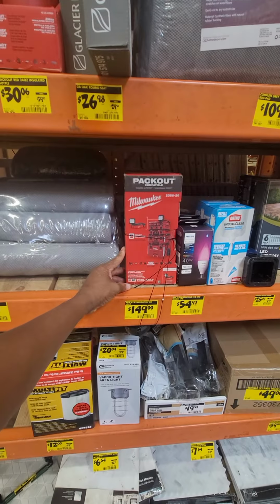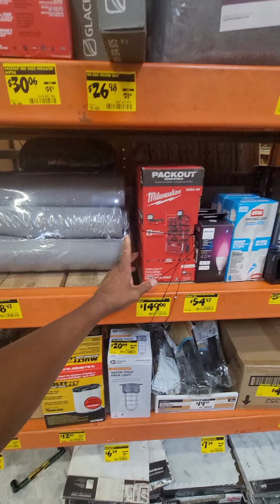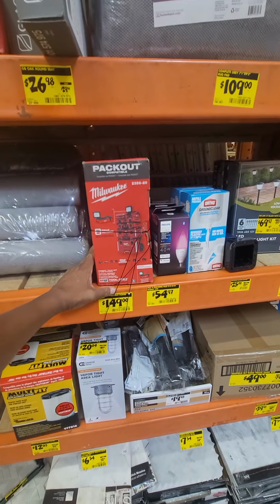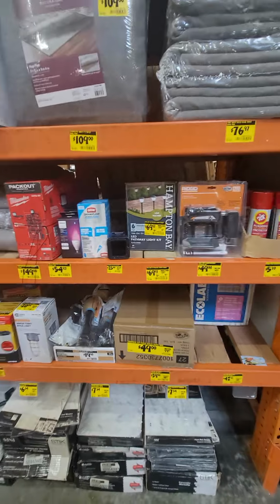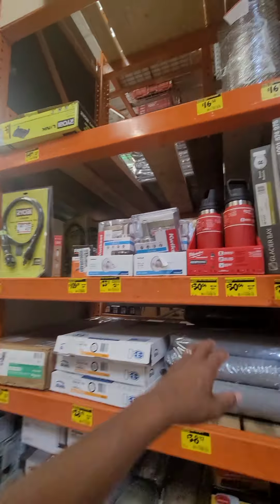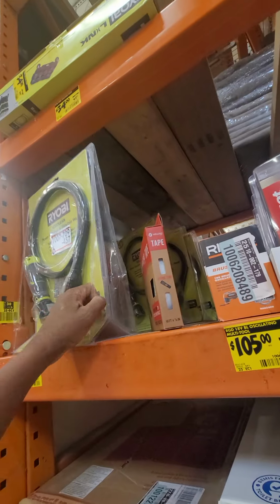$9.98, $23. Milwaukee pack out. I don't know what it's marked down to. It's showing it was $149, like it was the original price. Walking coolers, it's just a markdown, not that much. Like this retail $43, they got it at $9.98 each. So this would be a good buy to get all those.